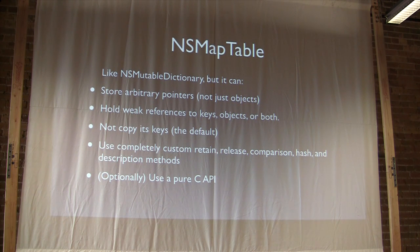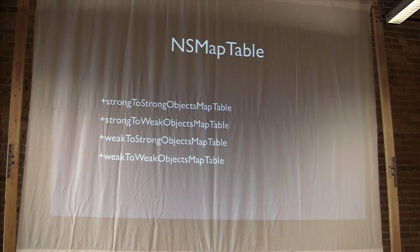It can actually hold weak references to either its keys or its objects or both, so you can configure that whole thing. The 4 methods that you use to get these with the default configurations are strong to strong, strong to weak, weak to strong, and weak to weak objects map table. The first strong or weak is the way it references its keys, and the second one is the way it references its objects. For all 3 of those, there's a lot more to them that is not in these slides, so go read the documentation. These are all in Foundation on both Mac and iOS.